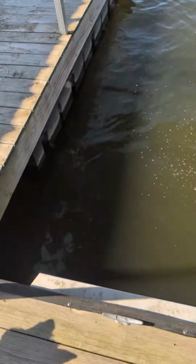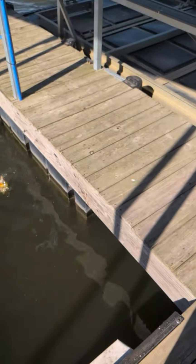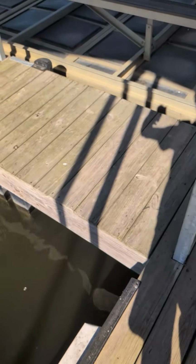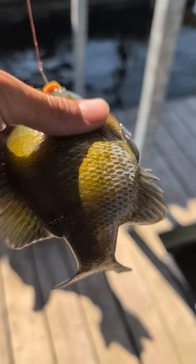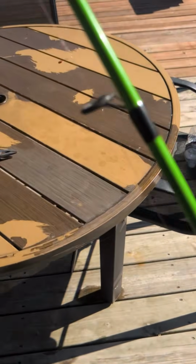I got one. It's a bluegill. Ooh, it's a nice bluegill too. Wow. That took you a while. Holy cow, he scared the crap out of me too. Did you see him pull my... Dude, he pulled it very hard.